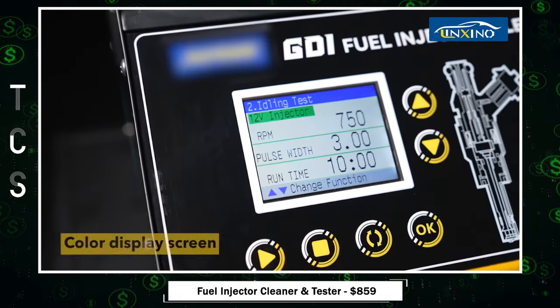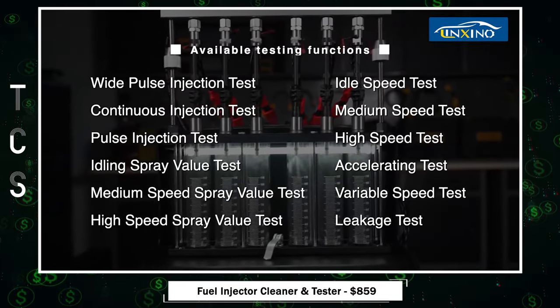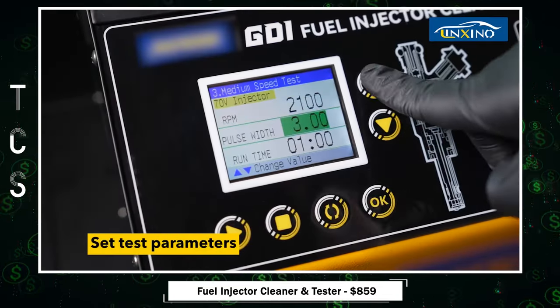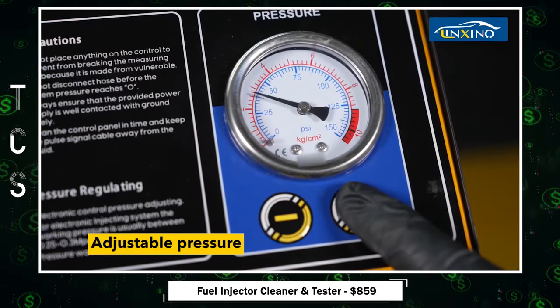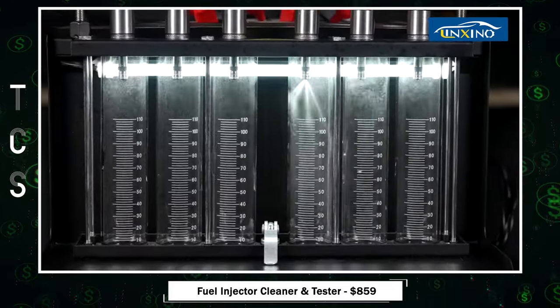The HD color display and 15 available functions, including 3 cleaning and 12 testing options, make operation clear and user-friendly. Plus, observe spray atomization and utilize 3 voltage settings for unparalleled versatility.